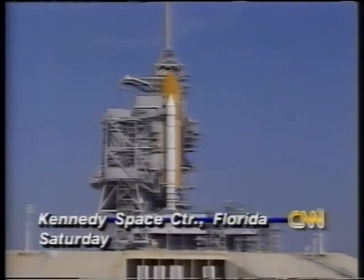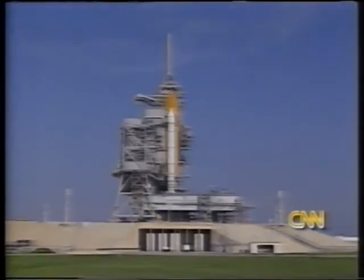Skies over the Kennedy Space Center haven't shown signs of it yet, but forecasters say thunderstorms this Tuesday could postpone Space Shuttle Columbia's launch. CNN will have live coverage of Columbia's liftoff whenever it occurs.